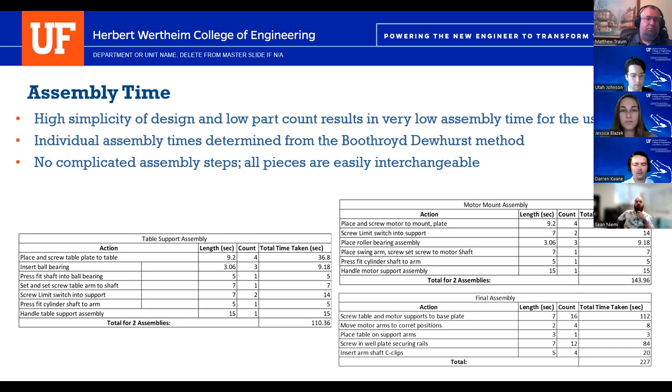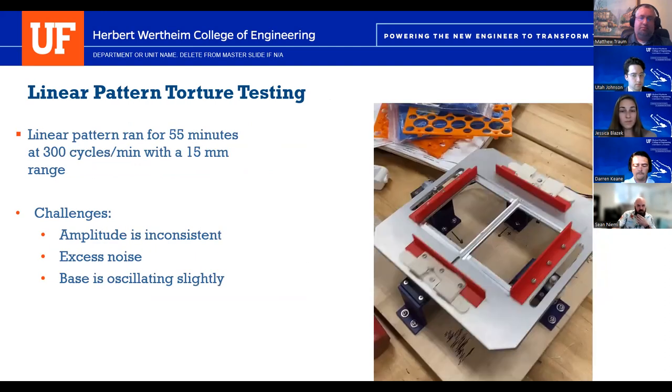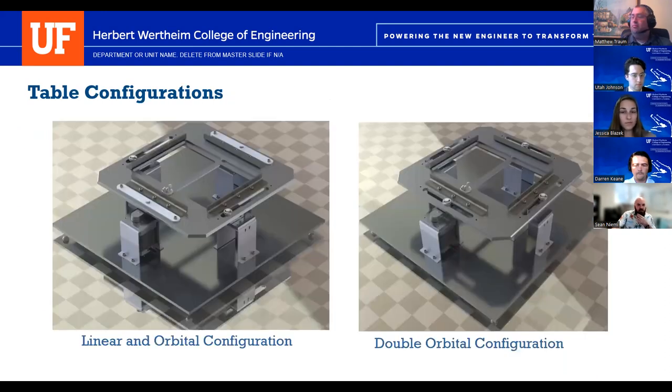Okay. What type of tolerances are you looking at in those slots that you have for the motor arms? Because I imagine that'd be pretty tight, because if they're too big, it's not going to rotate. If it's too tight of tolerance, then it's going to be really stiff, right? Correct.